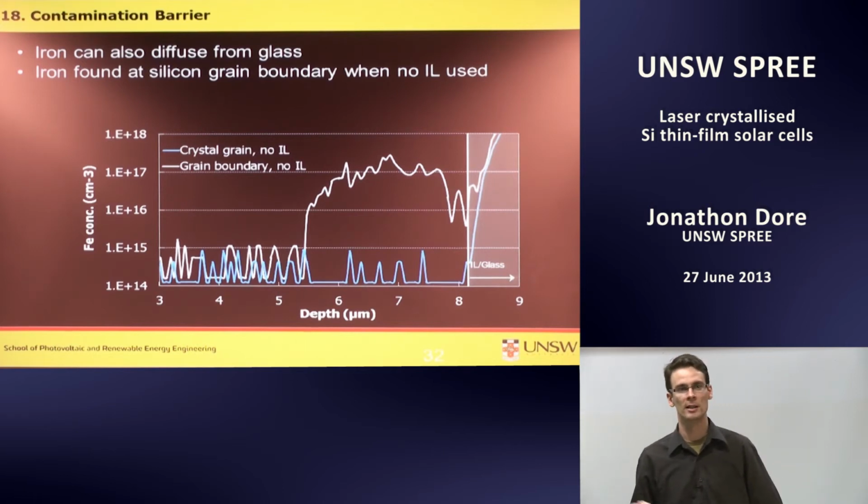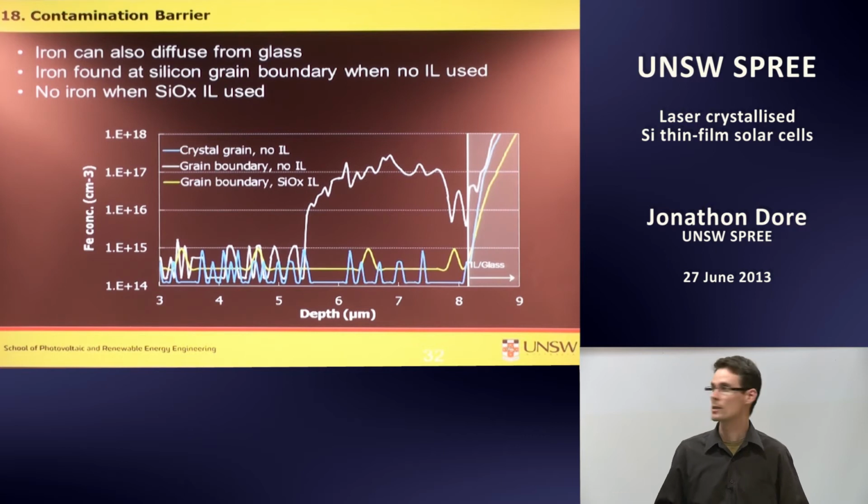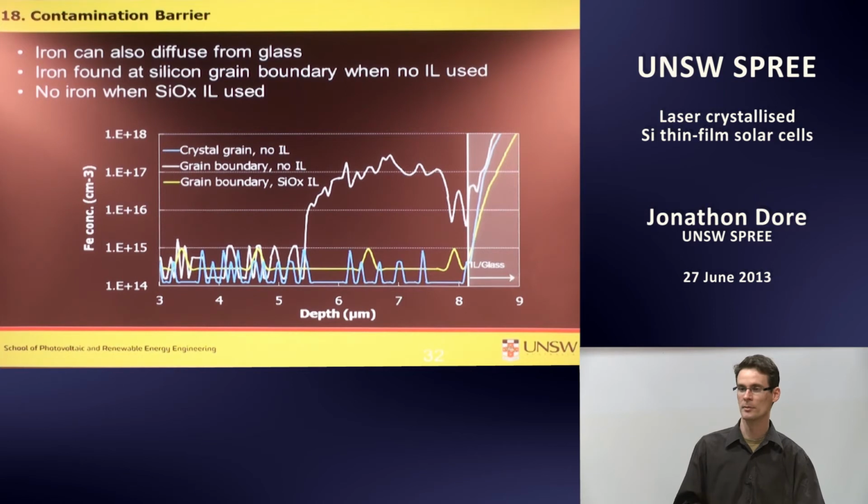And so what we do is see if this oxide is good enough to keep out the iron, and that looks to be the case. In this yellow curve here, we see measuring again at a grain boundary, but this time with a silicon oxide intermediate layer, and we see again we're down here below the detection limit of the measurement. So that's enough to satisfy us, at least in the first case, that iron's not a problem if we use this oxide barrier.